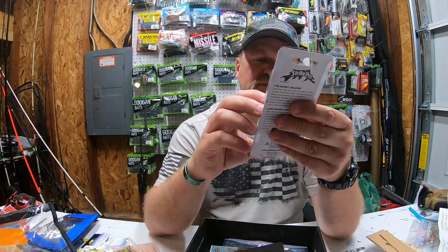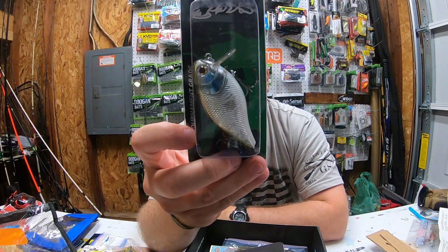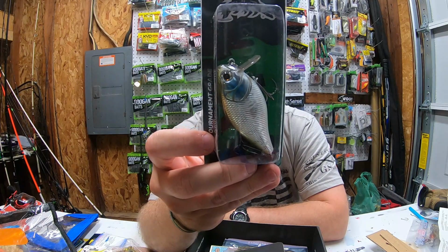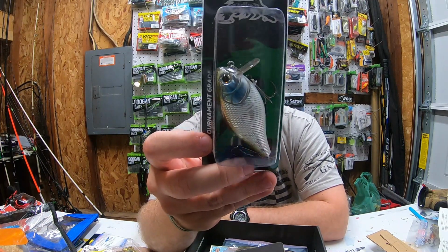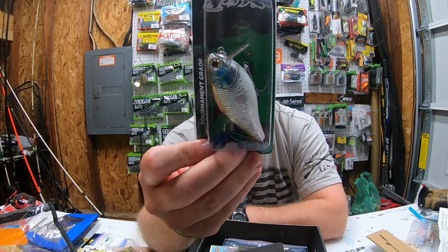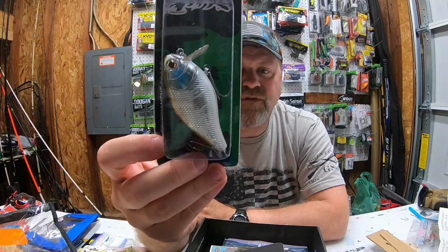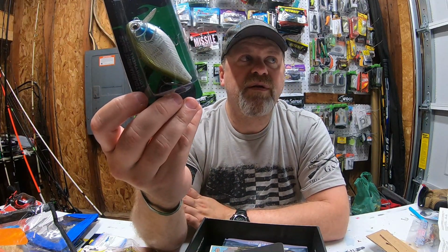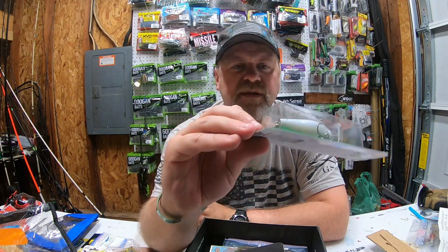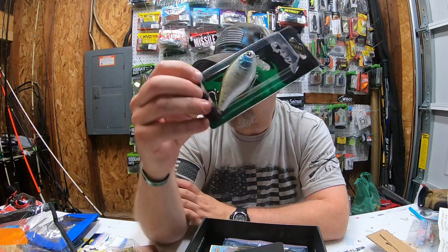Next up, we got a Strike Pro tournament grade, SF75F. And this is called a Hansui Wagon Shoo. I don't know. That looks like a good little wake bait, if you ask me. This is just like a wake bait, and it goes 0 to 0.3 feet, so not even a third. So it's just going to be right underneath the surface on this bait. It's kind of neat, a little wake bait. Don't know how it's going to be, but we'll check it out for sure.